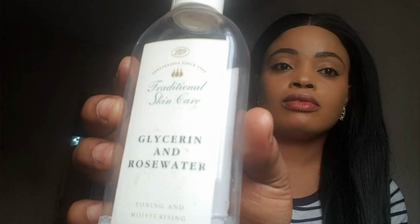So what I will advise, if you want to use this lotion, is this. Now this is the full 500 ml of White Now lotion. Let's say you bought this 500 ml. When you get it, you divide the lotion into two. Put one part in a container and add about half of this Boots rose water and glycerin, to dilute it and bring down the acidic effects.